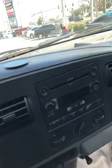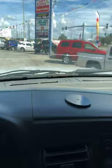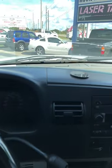I call this our virtual demo ride. See if this thing will run, burn rubber. There we go. Look at her go. She's a beast.